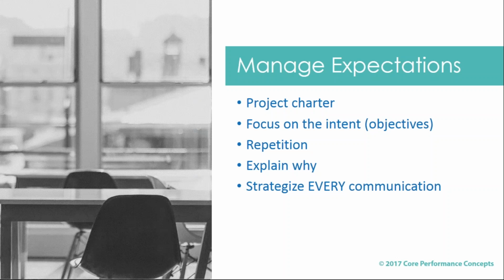Now, there are going to be times when it's obvious that it's not going to be met. But then what are the action items to get there? So your job is to constantly be thinking about how we move this ball forward. How do we make sure that we're managing those expectations? How are we getting people to deliver on the objectives and keeping everything very, very focused on those objectives?